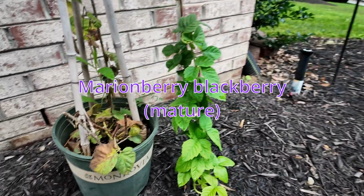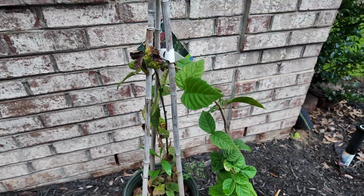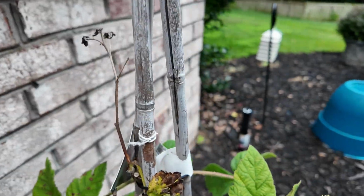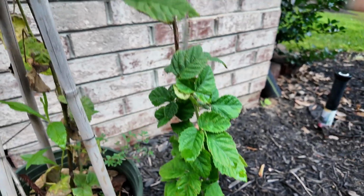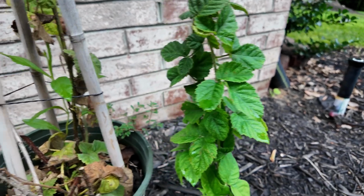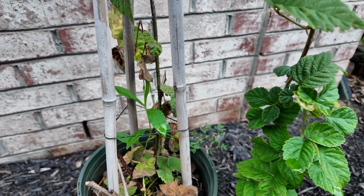I picked up this Marionberry from our local nursery. This one has already fruited, so we see that there. So for the Marionberries, they fruit on second year wood. So this is new growth this year, and then next spring, this is what will give me fruit. And so I'll go and prune off everything that looked like it fruited this year, because there's no point in keeping it. It won't fruit again.